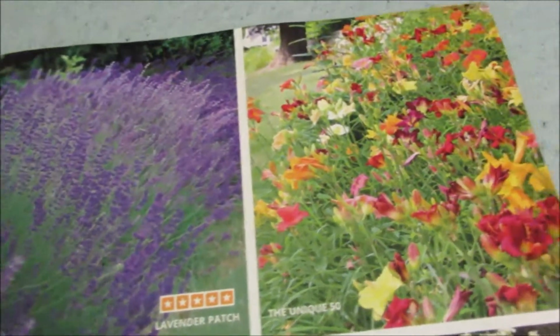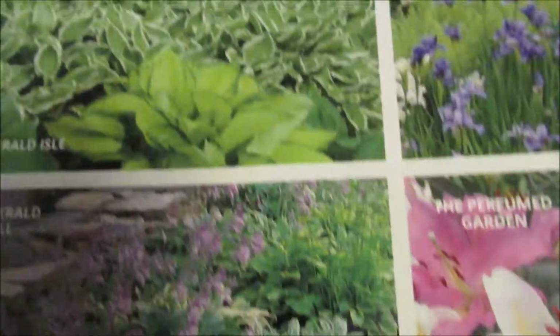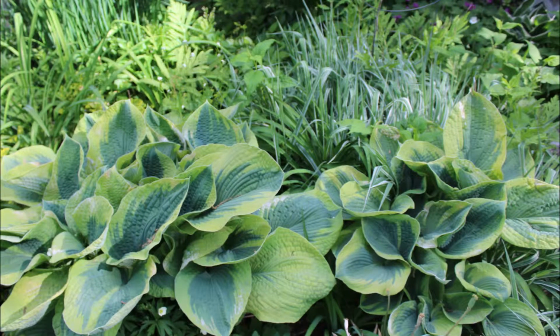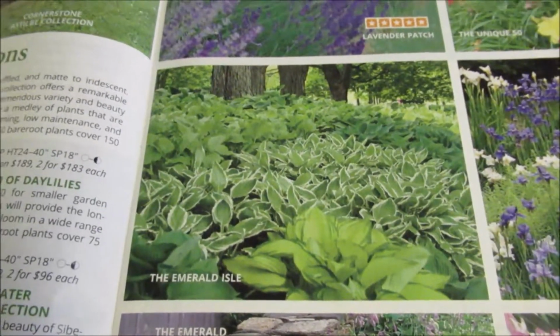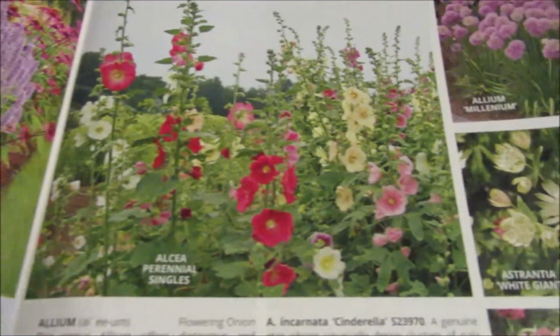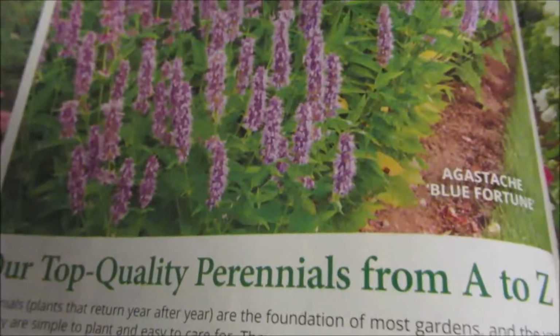Lavender and daylilies. Wow, this is really making me long for spring. As you know, in my garden I have a whole lot of hostas. It's kind of good to see all of these hosta plants. They call it the Emerald Isle. It says top quality perennials from A to Z.